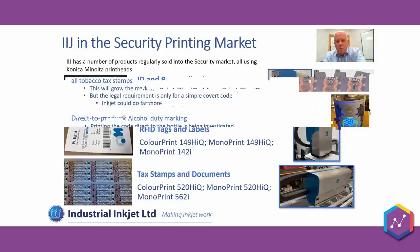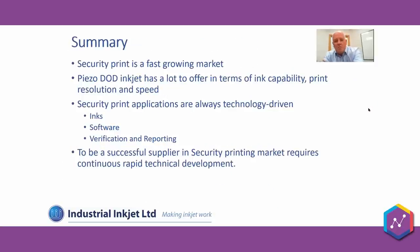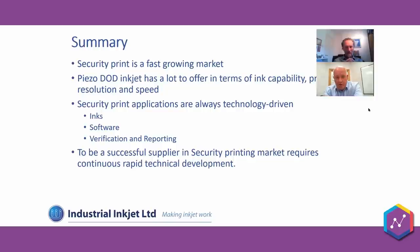Very quickly then, what does IIJ offer? We have a lot of technology with different inks, different applications, a wide range of different machines that are designed to suit different security printing applications. To summarize then, security print is a fast-growing market. The 8-cell drop-on-demand inkjet has a lot to offer, particularly wide ink capability, the ability to run all of these different security features, but also print resolution and speed are fine for most applications.